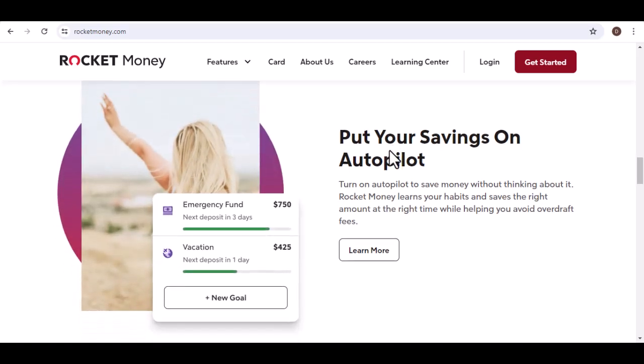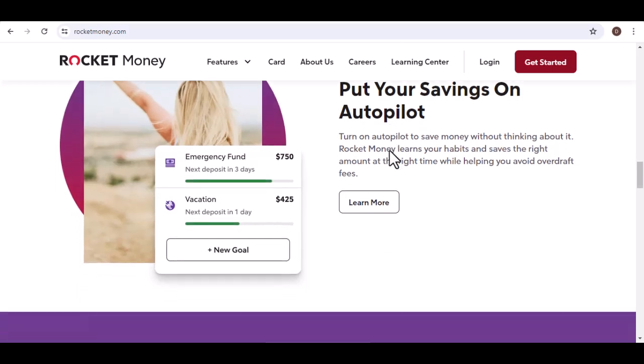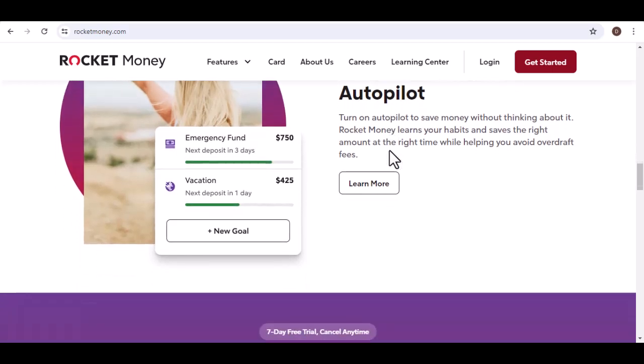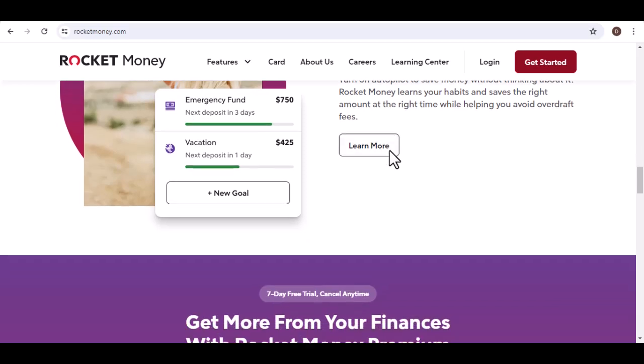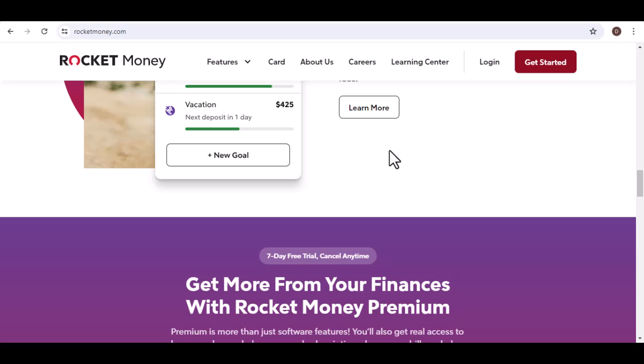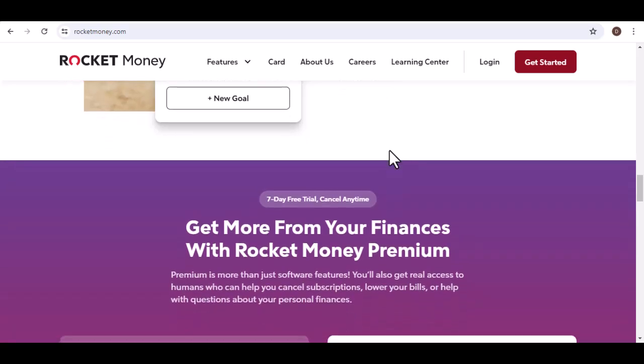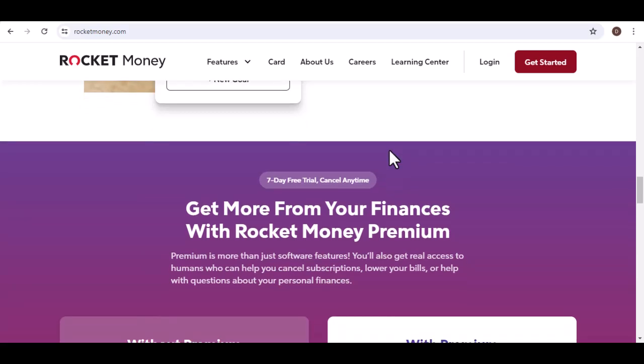Savings opportunities. The app also helps you find ways to save money, such as by suggesting better deals on subscriptions or identifying unused memberships. Credit monitoring. Rocket Money offers a credit monitoring service that can help you protect your identity and keep an eye on your credit score.